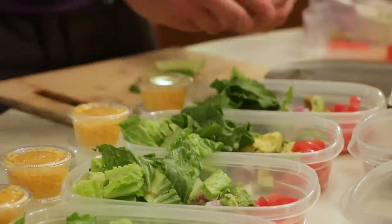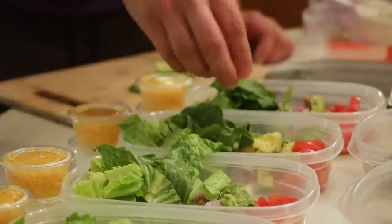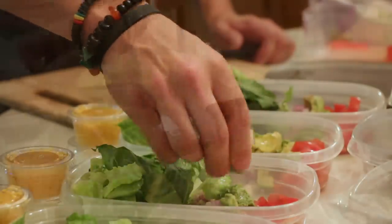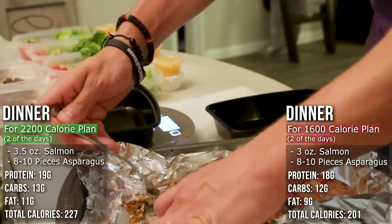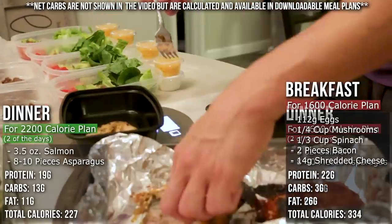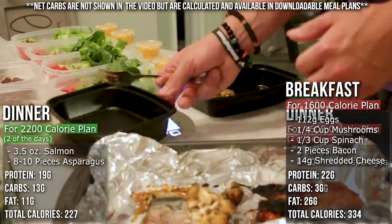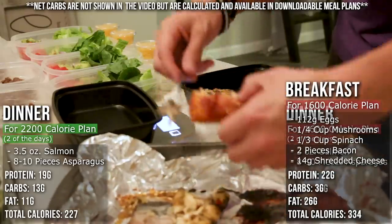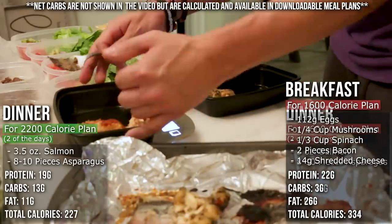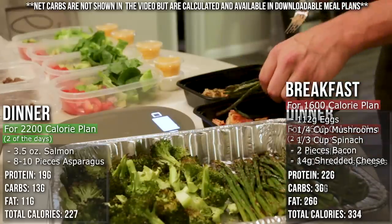But enough of that, back to the plan. And the cheese is something that's gonna vary for each plan, right? So one's getting a fourth of a cup, the other's getting an eighth of a cup. And then I'm just using that lime over the avocado because that helps keep the avocado fresh. And for the salmon meal, I'm doing 3.5 ounces of the salmon for one of the meals, and the other lower calorie one would be getting about 3 ounces of salmon.